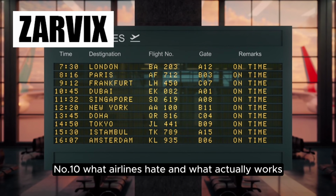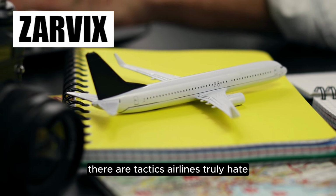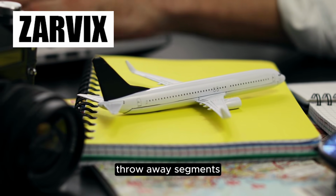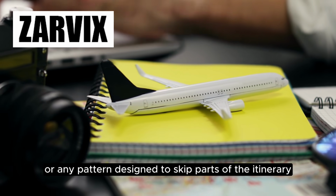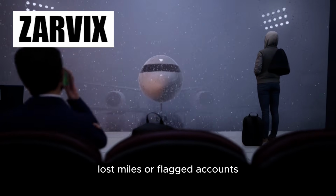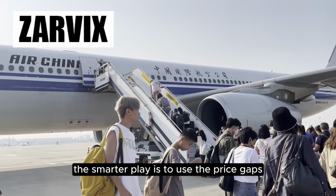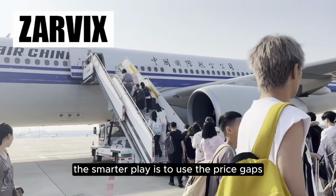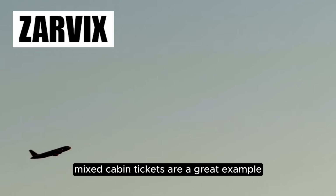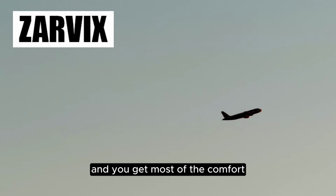Number 10. What airlines hate and what actually works. There are tactics airlines truly hate because they break fare rules, like hidden city ticketing, throwaway segments, or any pattern designed to skip parts of the itinerary. Those can lead to canceled tickets, lost miles, or flagged accounts, and they're not reliable if you want repeatable savings. The smarter play is to use the price gaps airlines allow, even if they don't advertise them. Mixed cabin tickets are a great example. Fly economy on a short hop and business on the long haul, and you get most of the comfort for much less.